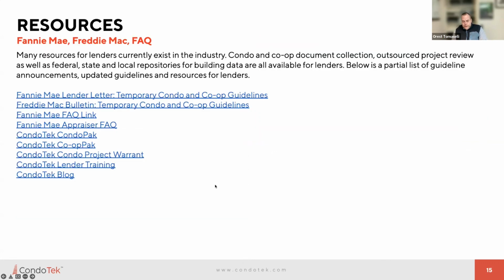There are some resources here, and I think Thomas is going to send the presentation out to whomever is on this call. What I included here is the direct lender letter or the temporary guidance letters from both Fannie Mae and Freddie Mac. An FAQ link from Fannie Mae, which answers a bunch of questions. It's actually really well done. So there's a direct link to that site. And then the associated CondoTech links that offer all our products, the Condo Project Warrant or the Condo Pack, or trainings as well.